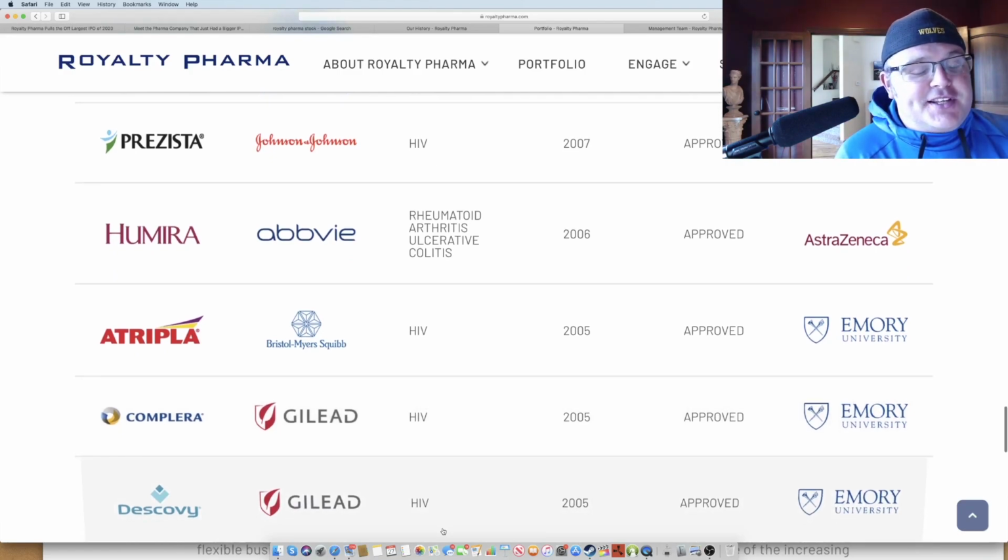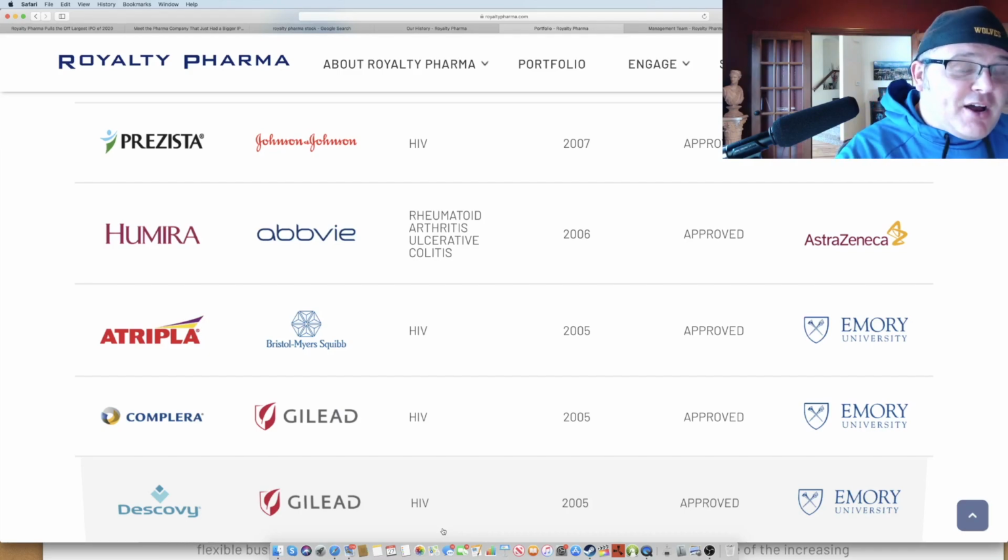This is really cool. Emory University has a lot of research. So Emory University has done a tremendous job of getting some of these drugs to market. And essentially, Royalty Pharma goes to someone like Emory University, pays them a big upfront fee so that they get the royalties, and Emory is able to take that money and plow it back into research.